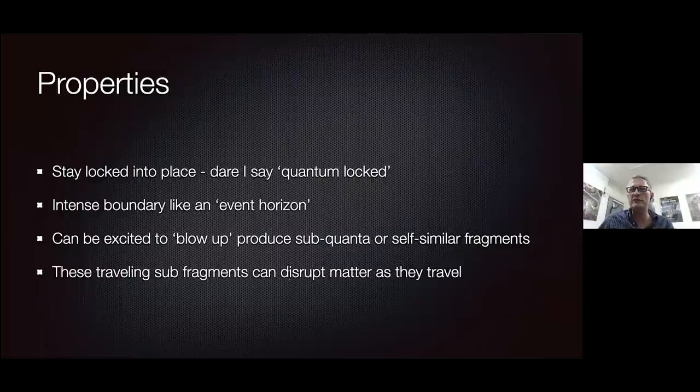Now, there may be this drift area, and you might like to think of that as the ions being shot at this black spot, and then it's emitting these 433 AMU emissions over a period of time. So you've got these particles, they've been caught, they're drifting in, and then they're being assembled into these heavier ions. Can be excited to blow up, producing subquanta or self-similar fragments. Again referring back to Ken Shoulders, they can sit in the metal indefinitely, but if you overexcite them, they can blow up.